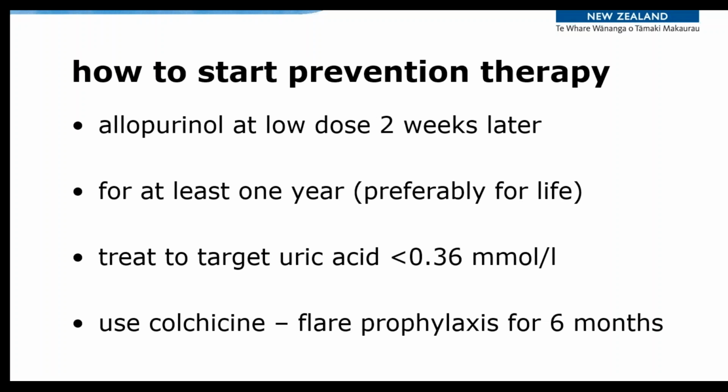So how to start prevention therapy? After the acute attack, you can start allopurinol at a low dose. We did a trial where we gave people allopurinol during an acute attack, and it doesn't seem to make things any worse, but there's still controversy. So I think the easiest thing is just to leave the allopurinol until 2 weeks and get the acute attack controlled. The suggestion is to take it for at least 1 year, if not preferably for life.